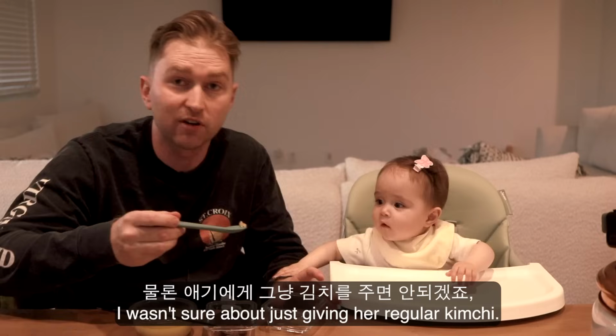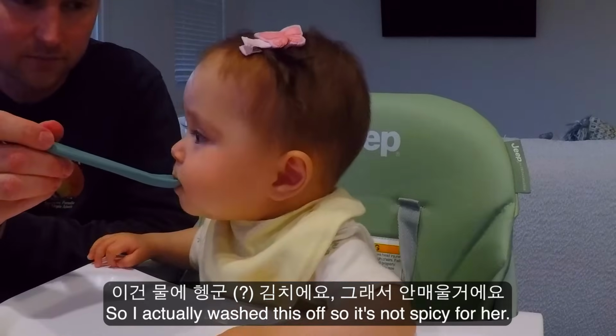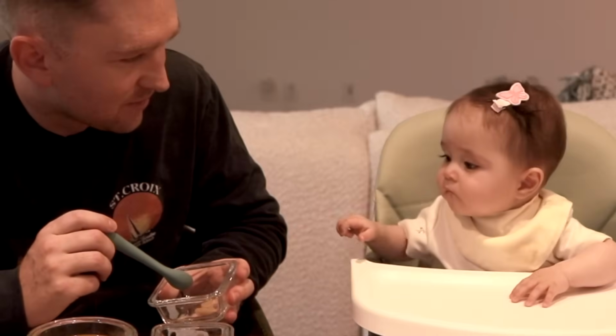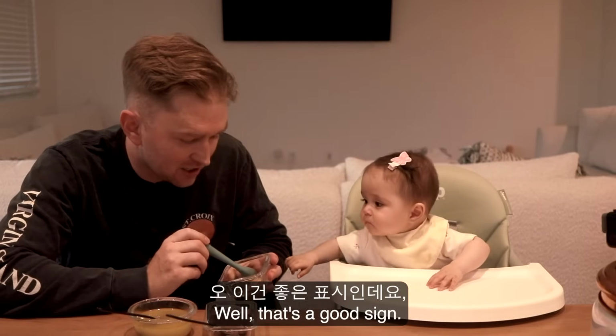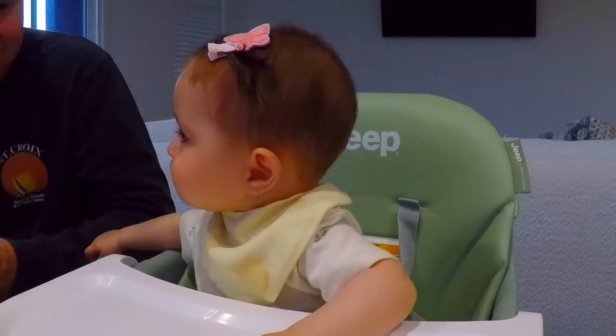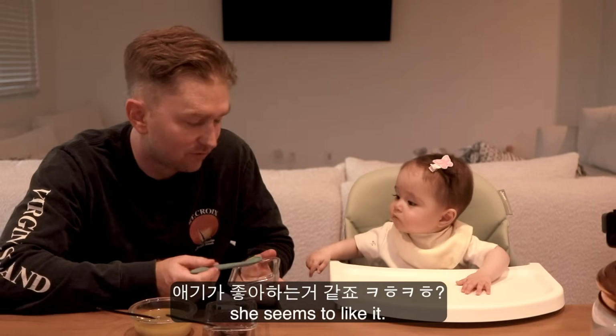I wasn't sure about just giving her regular kimchi, so I actually washed this off so it's not spicy for her. And I've just cut it into small pieces. Oh, that's a good sign. You like this one? What do you think, cutie? Okay, she seems to like it okay.